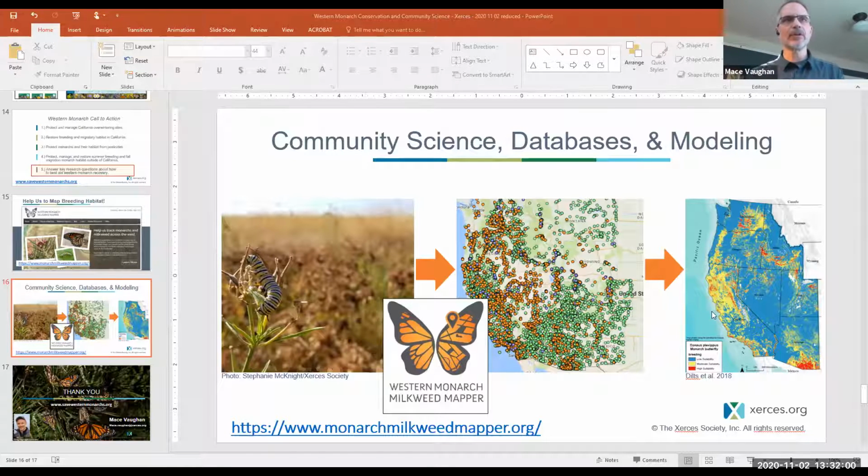For the coast, this focus here on high suitability is really meant to focus on nectar plants. So butterflies overwintering sometimes will need to refuel, and they'll break out of their clusters temporarily, and having nectar sources along the coast is important. And we actually have some updated versions of this.